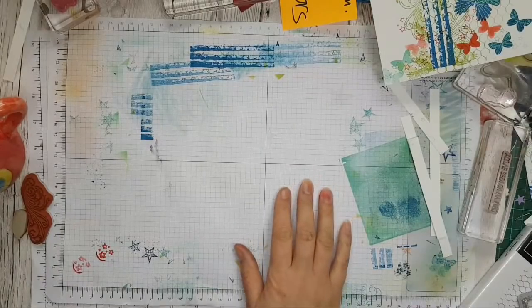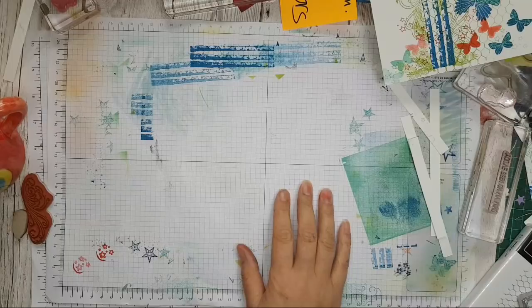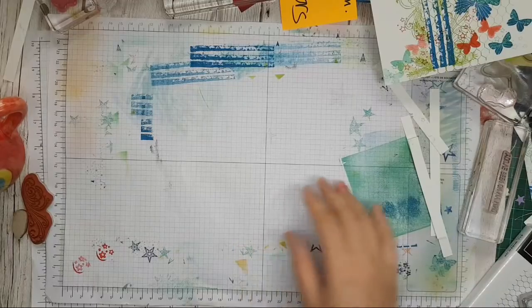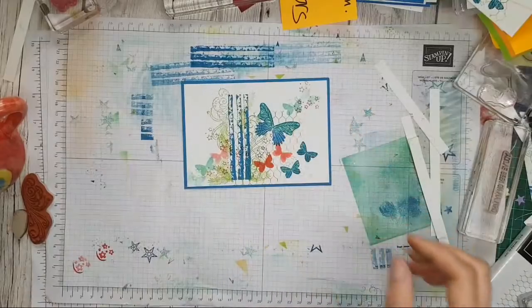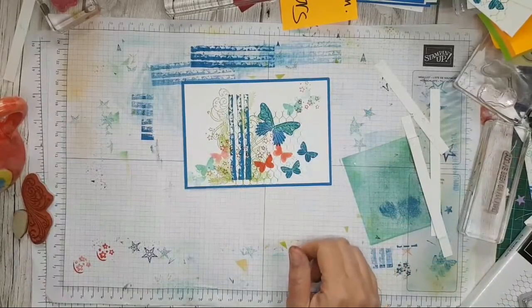Right, have a look what colours. Oh, I need to cut some more cardstock. I'm a bit low on cardstock. Right, let's get this back in.